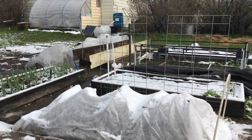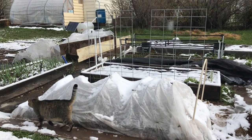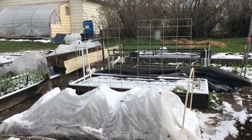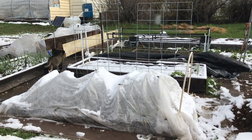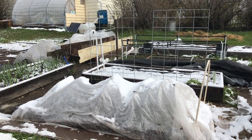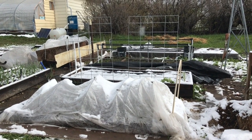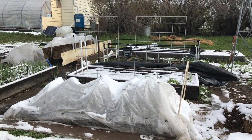So I did uncover everything this morning, and I kind of figured that any sun that we get today, and we might get a little, it should be 4 or 5 degrees today, any sun that we get today should be allowed to heat up the beds so that when I cover them back up again, they've got something stored in the ground to keep the air above zero. Because honestly, I'm more worried about tonight than I was about last night. Tonight it's actually supposed to go below zero. So we'll come back tomorrow and see what things look like.